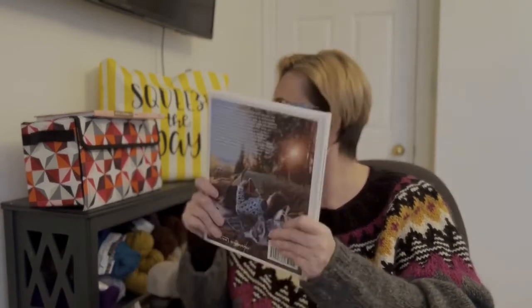Gorgeous projects. They're heavy though. These are heavy, warm sweaters, and we're moving into summer, so I'm just not sure when I want to start making these. It's not if, it's when. Gorgeous. So that's another book that I wanted to share with you. I have one other thing that I want to share with you.